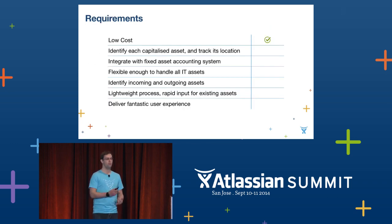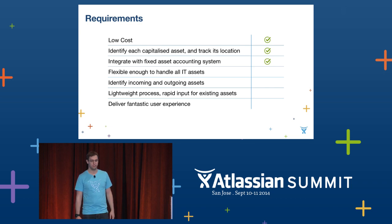So by tagging every asset, and by saying your issue number, your asset number 1, your asset number 2, and using JIRA's CSV export, we could send those CSV files to our finance team, who could then look at NetSuite and go, yeah, great, okay, serial number, asset tag, description, Dell, Apple, and that then ties in with NetSuite. So we've got our identification of assets, and we've got a way of integrating with NetSuite there really nicely.